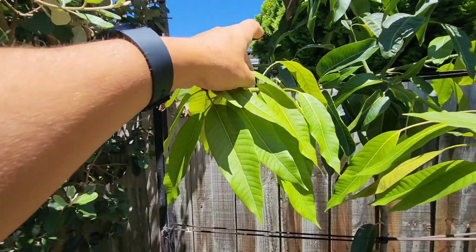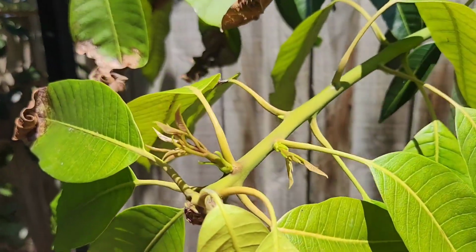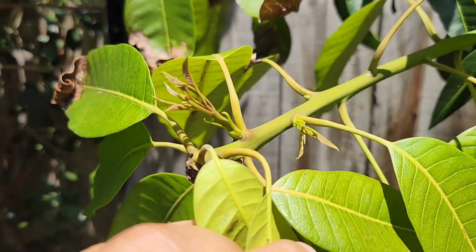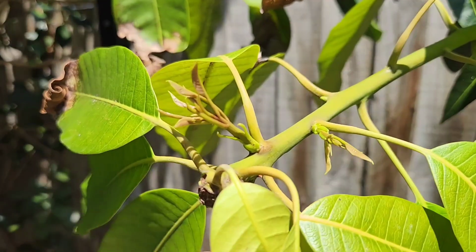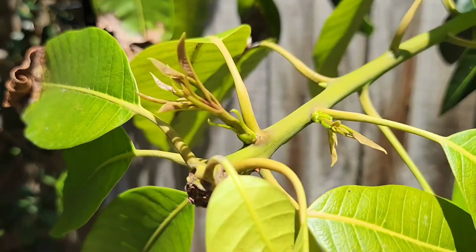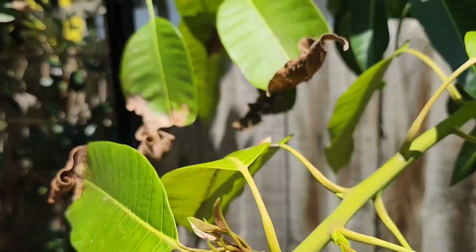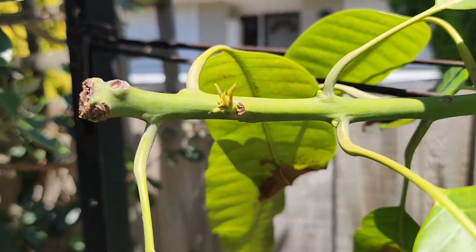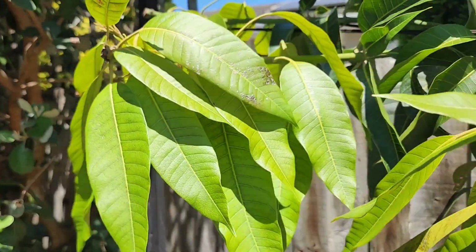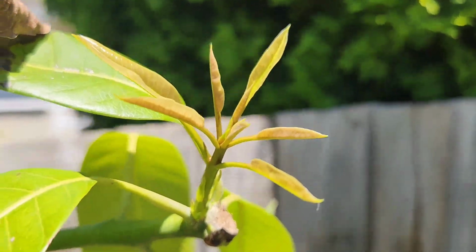Manila mango that's also pushing out new growth. Finally, the first flush since this went in the ground in October, right? Finally, 4 months. It's taken 4 months for the Manila mango to wake up, right? 4 months sitting idle, doing nothing. And now, hello.